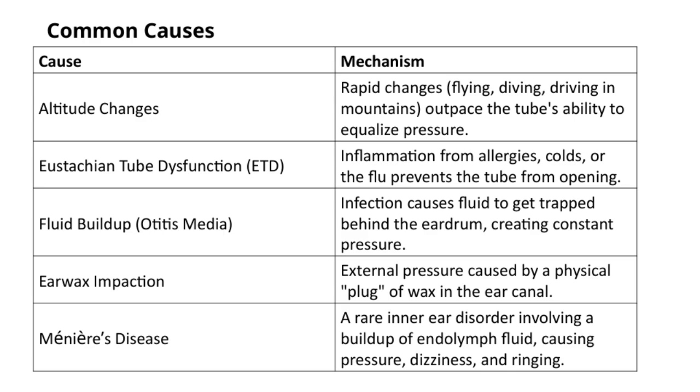Another common cause is fluid buildup behind the eardrum, known as otitis media. Infections can cause fluid to accumulate and trap behind the eardrum, leading to persistent pressure and sometimes pain. This is especially common in children, but can affect adults too. Earwax impaction is also worth mentioning. Sometimes, a physical plug of wax can block the ear canal, creating external pressure. While it might seem simple, this blockage can significantly affect how you perceive pressure or sound.